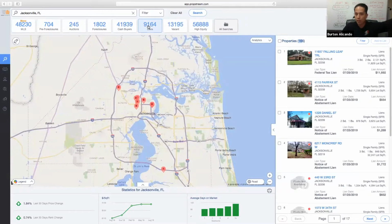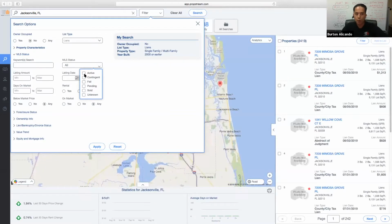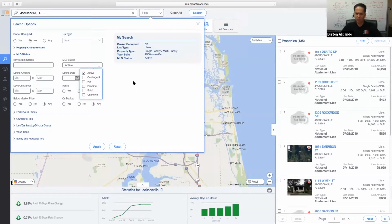So I went from 9,000 liens to 166 property owners that tried to list their property and it failed. Or if it's not failed, we can even do things like maybe a property that's currently active. And I know you guys are like, oh, that's cringy. Why would you look for an active property? There's no way you can deal with them right now. And you're right. I can't deal with an active property right now.